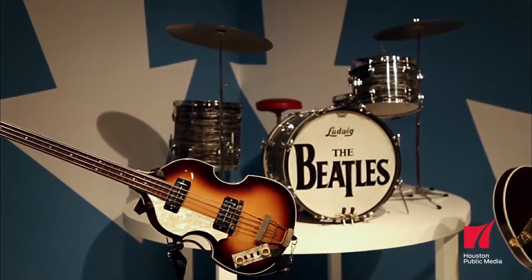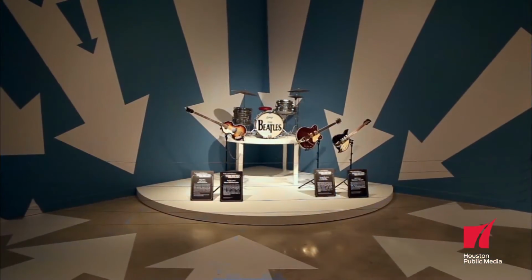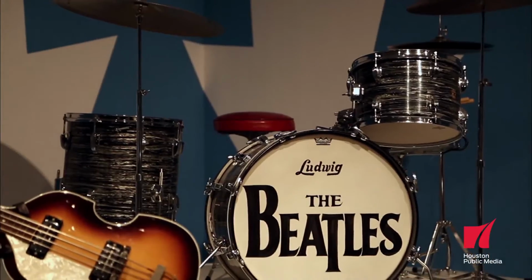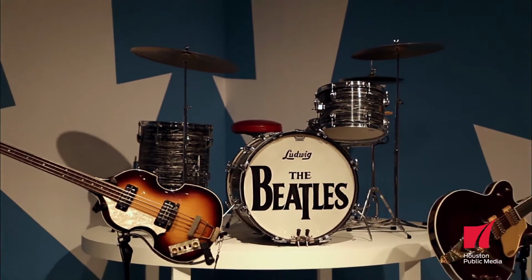So I'm standing in front of a replica. We kind of recreated what the stage looked like at one of the Ed Sullivan Show concerts. It had these large arrows pointing to the stage, real simple setup. Interestingly enough, they didn't travel with their drums. The drums that you see on stage were made just for the United States tour.